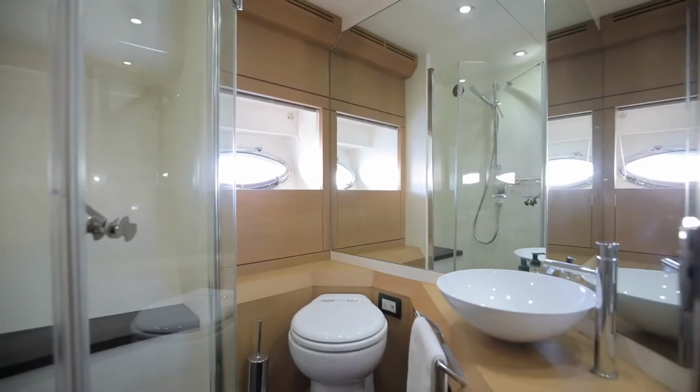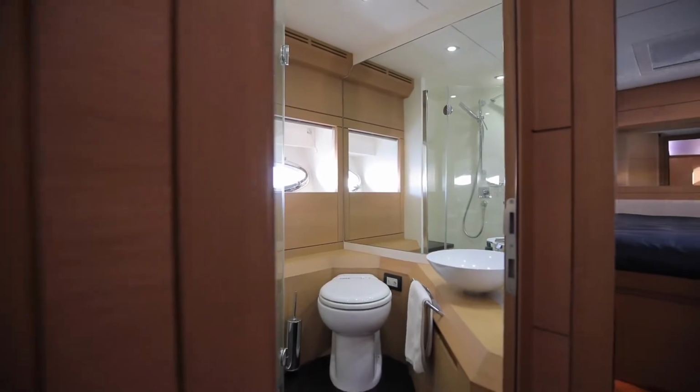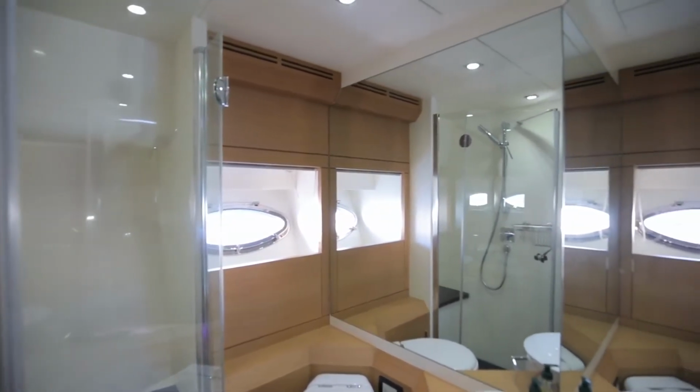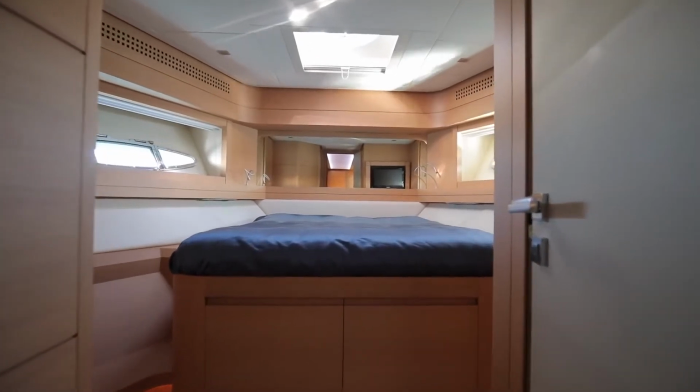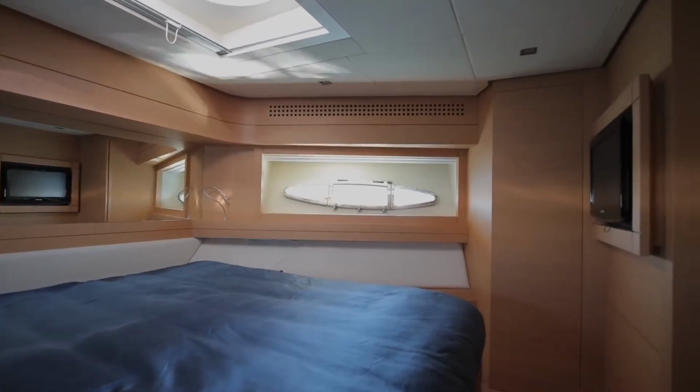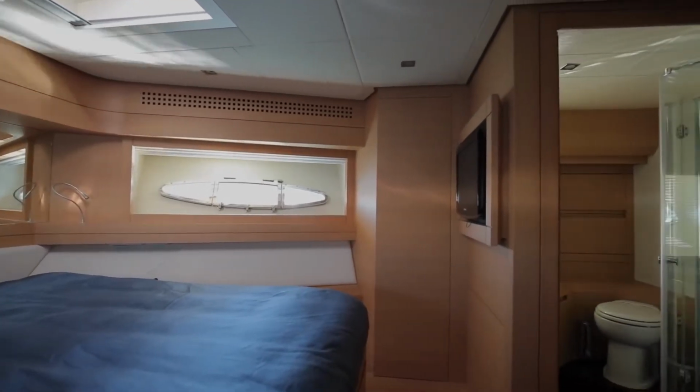I should add that this bathroom actually has 2 doors so that it can double up as a dayhead. And finally, forward, a very attractive VIP stateroom is located that also benefits from a well-sized ensuite bathroom.